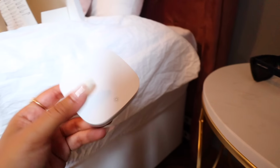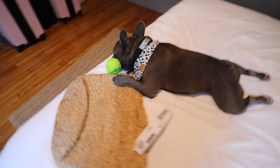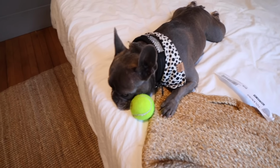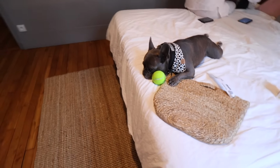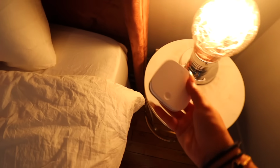Okay, I figured out these need AAA batteries, so we're gonna go to the convenience store. I'm screwing her back in. We literally did this with tweezers. Blue is tired. I can't believe we got one video. Look at this. It's so much brighter already. I'm gonna go to the convenience store and get AAA batteries so we can change colors.